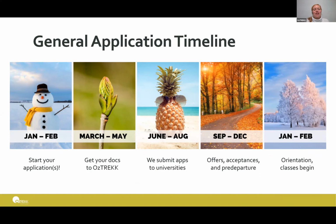So they all start in January, February, and our applications open roughly about a year in advance. Most of our deadlines have passed for our dentistry programs. We still have a couple left that are coming up in the next week or two. But most of the deadlines have passed for the 2022 start date. But in January, in a few months, our applications will open for the February 2023 intake.